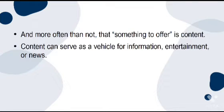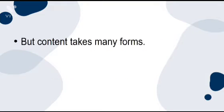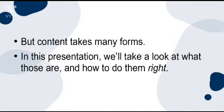Content can serve as a vehicle for information, entertainment, or news. Either way, this is a free way to offer something worthwhile to your visitors that will keep them coming back. But content takes many forms. In this presentation, we'll take a look at what those are and how to do them right.